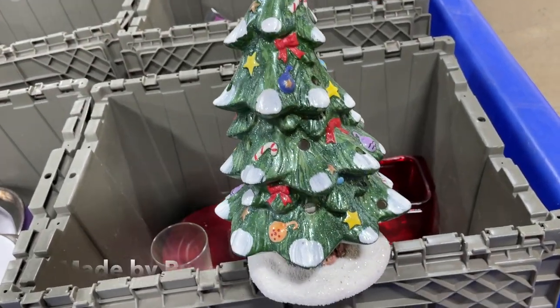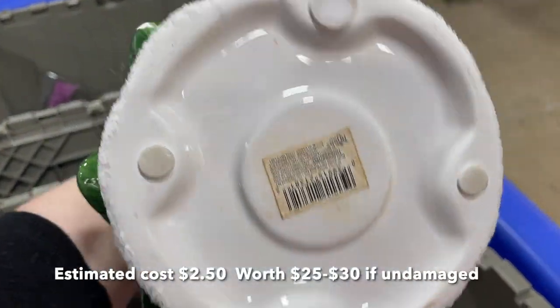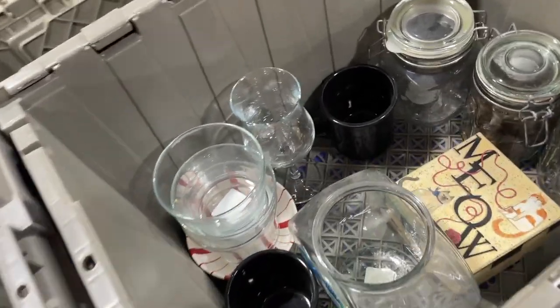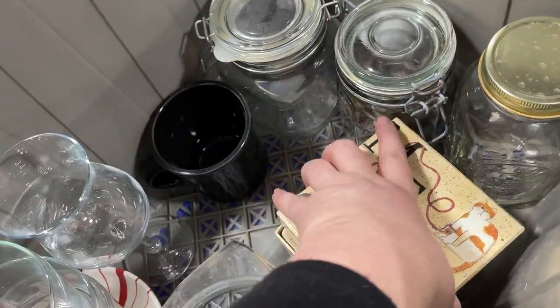Hand painted. Brand new in the box. Meow. Well, let's open it and see what's in there. Coasters that spell meow. I don't have to get them all out, but they're all different. Is that the W or the M? That's the W. If it was this way, the cat would be upside down.